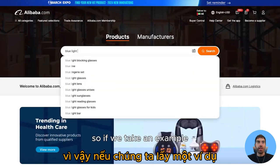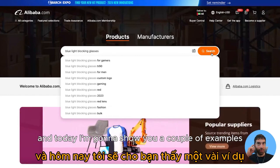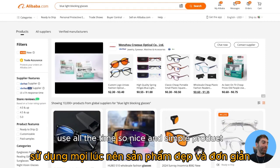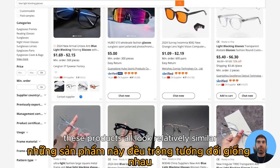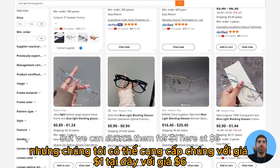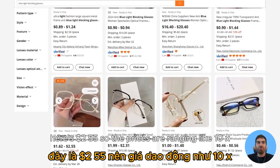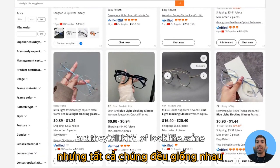If we take an example like blue light blocking glasses, and today I'm going to show you a couple of examples, but let's start with this one. Quite a normal thing that we would be looking for. I've got a pair right here, and I use it all the time. A nice and simple product. As we scroll down, we can see these products all look relatively similar, but we can source them for $1, here it's $6, here's 89 cents, here's 56 cents, here's $2.55. The prices range by about 10x. We can get it for 89 cents, but we can also get it for $20 here. But they all kind of look the same.